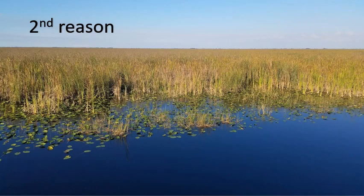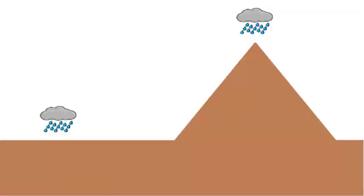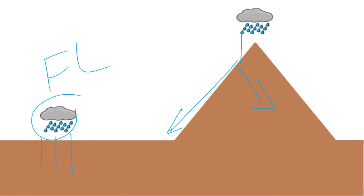The second reason, the ground here in Florida is very flat. And what this does is this allows water to just kind of sit there, and it gives it time to go into the ground. So you get a lot more infiltration in places where the ground is flat, and that just makes sense. Think about this right here. If it rains on the mountaintop, the water is going to slide down the mountaintop before it has a chance to go into the ground. But over here, this is like Florida. The ground is very flat, so the water doesn't go anywhere except straight into the ground.